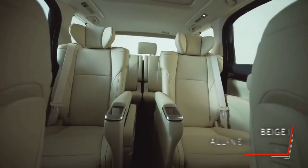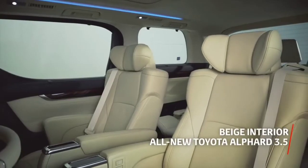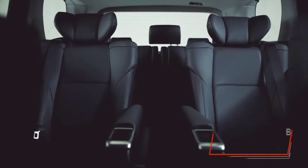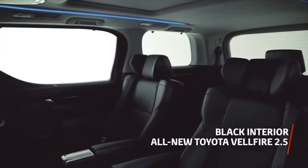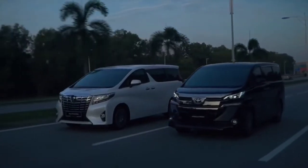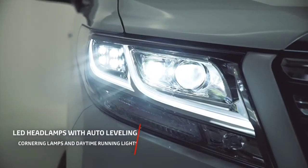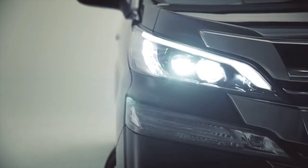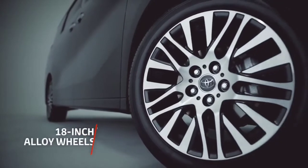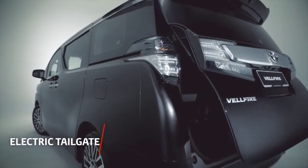On the inside, the all-new Alphard features a luxurious, lighter interior with a beige color option, while the all-new Vellfire maintains its sporty image with black upholstery. Other than that, both models carry identical features such as full LED headlights with integrated LED daytime running lights. They also come with 18-inch alloy wheels and an electric tailgate.